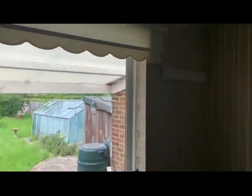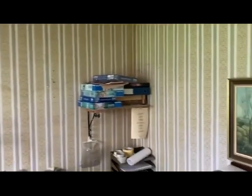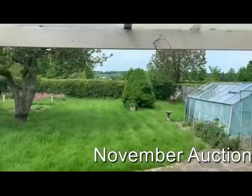Now at the far end of the house on the back, we've got the 3rd bedroom, or as mentioned previously, could perhaps be a dining room if required. And again, this one's got the view out over the rear garden.